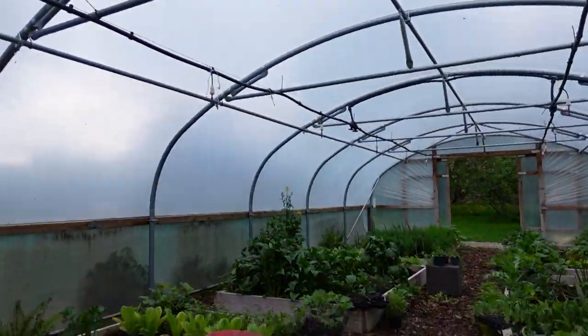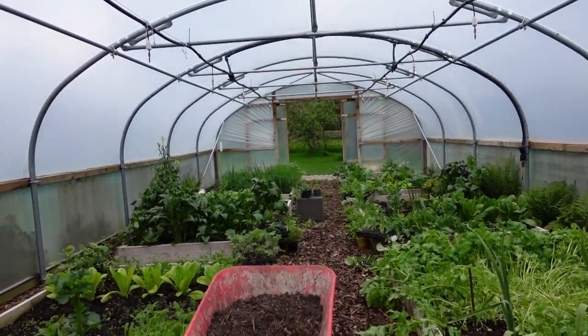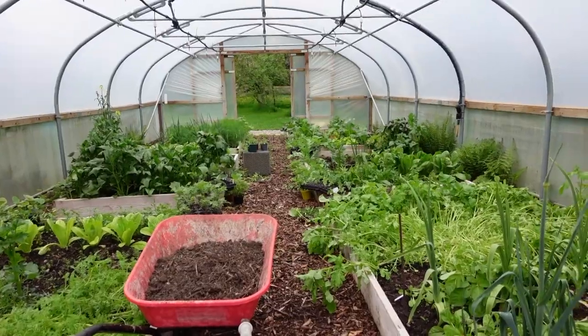So yeah, that's the polytunnel tour on 1st of May. Let's go to the greenhouses.